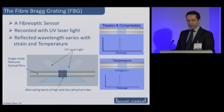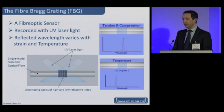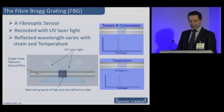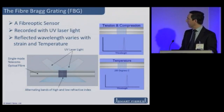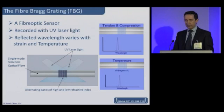So our technology is based on the fibre Bragg grating. It's a fibre optic sensor. Bragg happens to be the name of the chap who discovered the technology some decades ago. And this slide shows you how the sensor works. I think really the main thing to take from this slide is that the sensor is a point sensor rather than a distributed sensor, and it's sensitive to 2 things. It's sensitive to strain and it's sensitive to temperature.